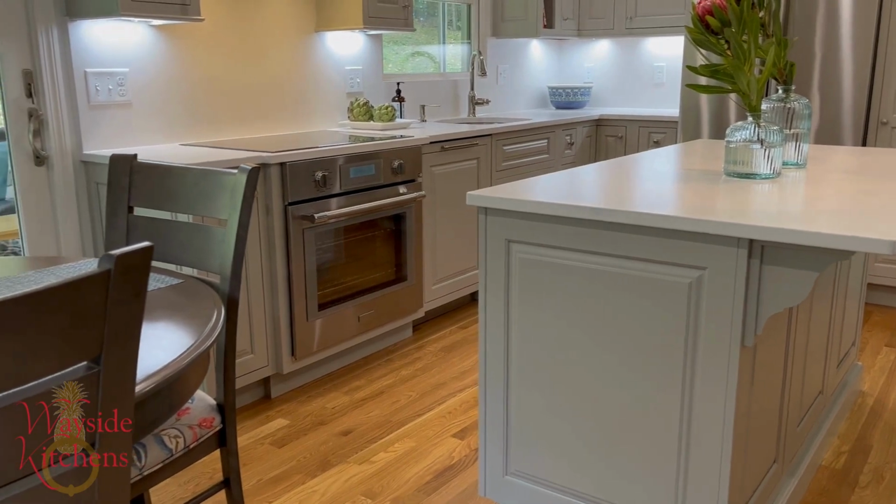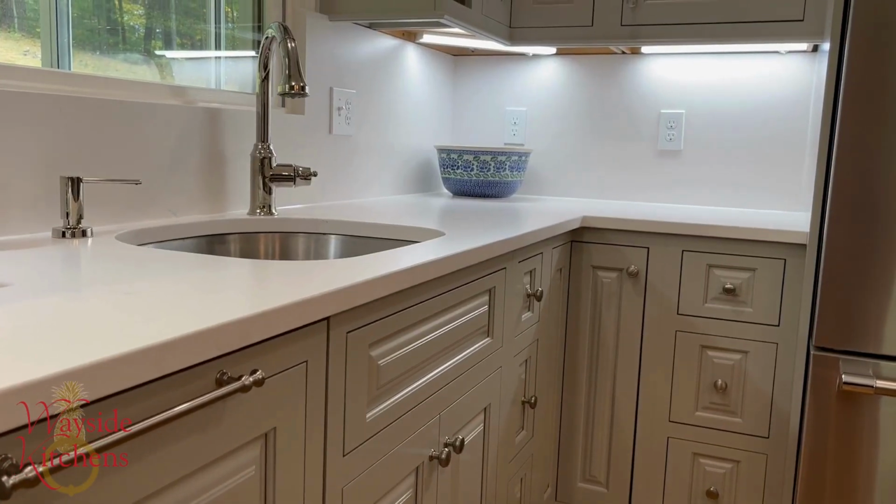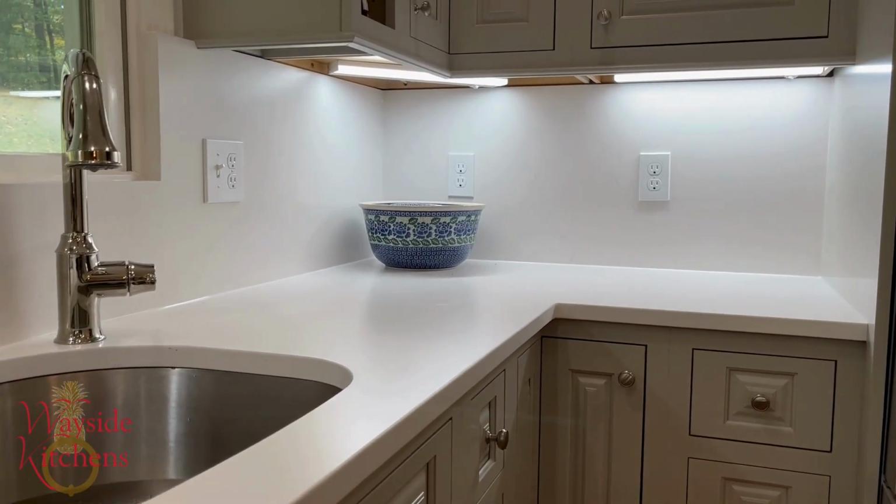Our team worked diligently to ensure that every detail was executed perfectly, and the end results are simply breathtaking.